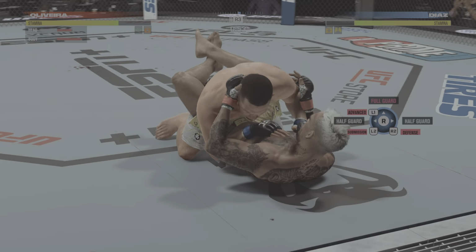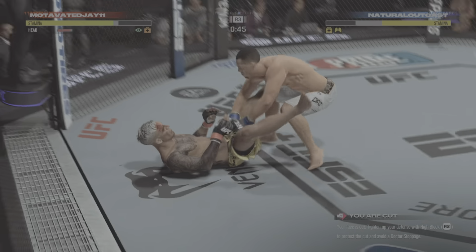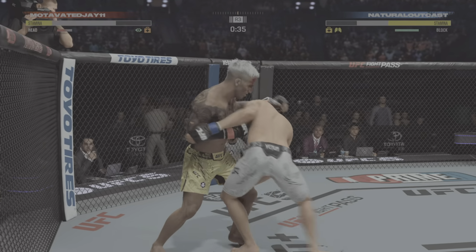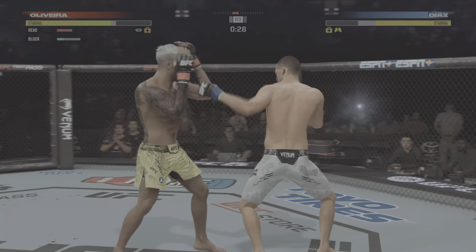Short time now in the round. Oliveira getting worked here from the top. Ground and pound strikes raining down. Allows him to get right back up. He did a great job securing that ankle pick, but did not react enough to secure top position. All right, so just like that, back to a standing position.